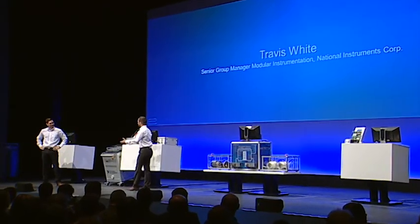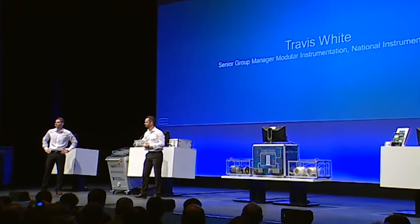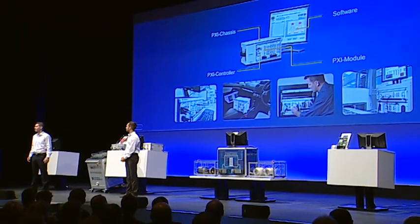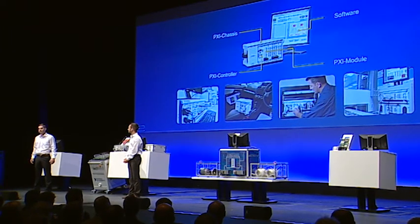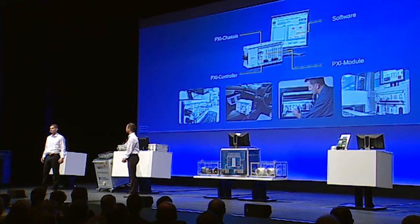So, Travis, tell us, how are we disrupting automated test? Sure. So the best choice for increasing the performance and lowering the cost of automated test is PXI, a modular hardware platform we invented 17 years ago. The simple idea of taking PC-based instruments and adding a rugged frame with integrated timing and synchronization was and continues to be the right idea at the right time.